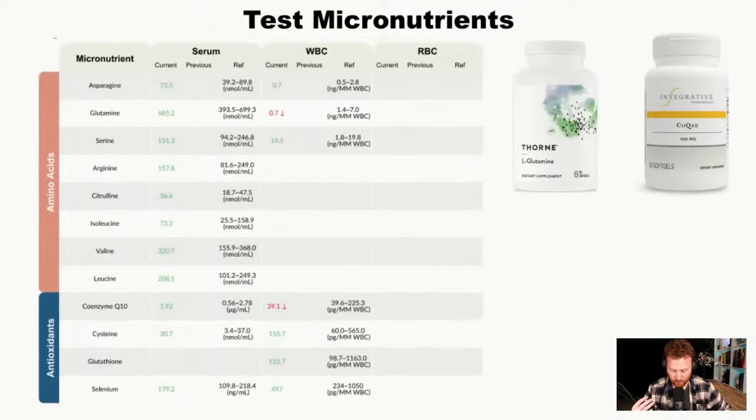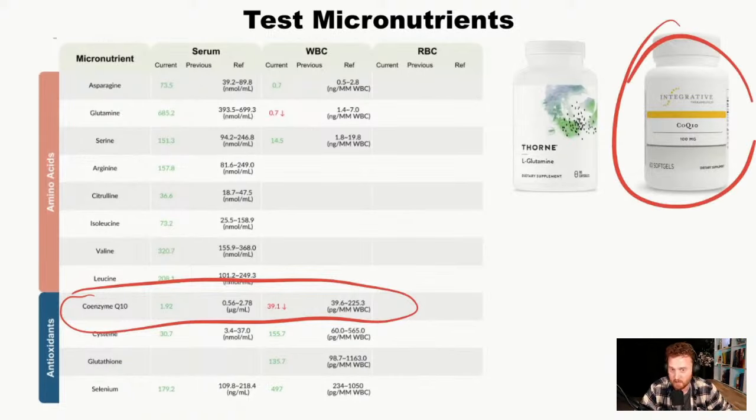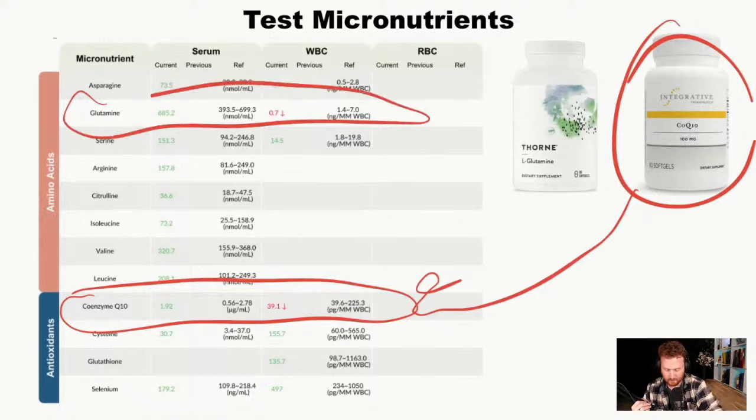Other things that were out of balance were his coenzyme Q10, which has a lot to do with cardiovascular health, but also energy. It's a very important part of the process in our mitochondria for building energy, ATP, and a lot of different fancy things that happen in our biochemistry. CoQ10 is really important for energy as well as cardiovascular health. The other one that came back deficient was his glutamine level. Glutamine is an important amino acid for building lots of different neurotransmitters, as well as other important hormones, so we added that as well.